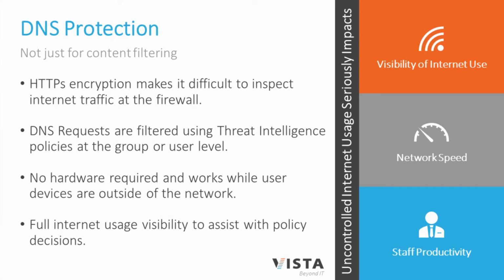So in addition to that, DNS protection. On the surface, where I like to start with the explanation of what DNS protection is, it's kind of the next generation of content filtering. We used to do a lot of content filtering on the edge.